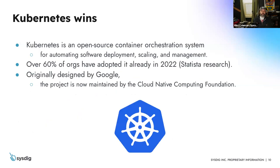And with Kubernetes, this came from Google. It was an internal system called Borg. They saw Docker and they're like, well, that's great. They've made containers easy for people to use. We still got to figure out a way to manage them. And they donated Kubernetes to the Cloud Native Computing Foundation as a way of managing containers. And that's what Kubernetes does at the most basic level.